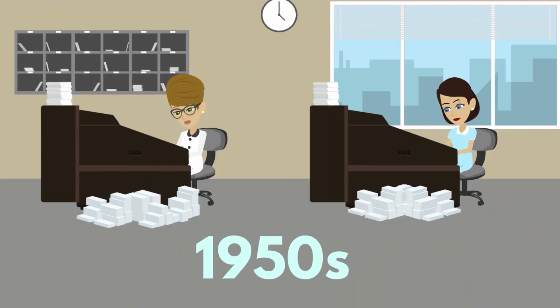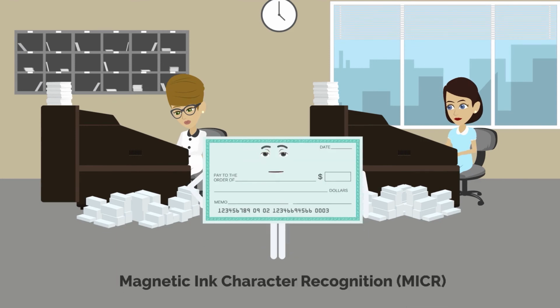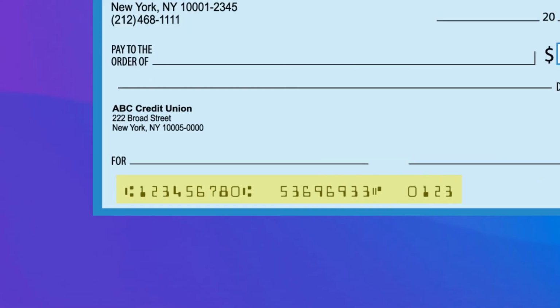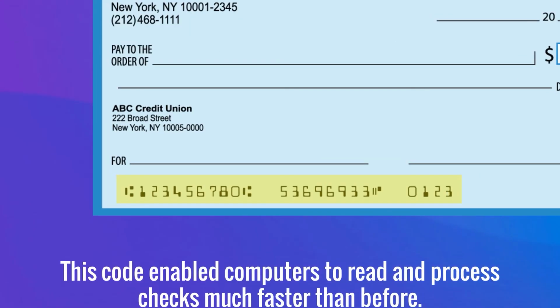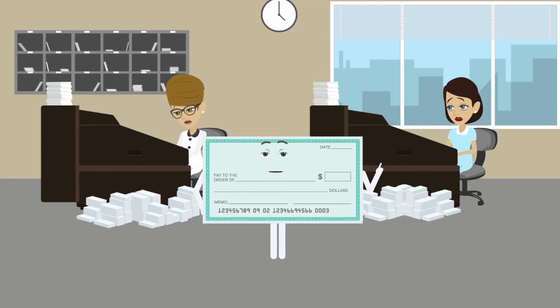By the 1950s, everyone was using checks and banks couldn't keep up with processing all this paperwork by hand. That's when magnetic ink character recognition, or MICR, was introduced. This was the series of magnetic characters printed across the bottom of checks. Remember these? Yep, that's all the routing and account information. This code enabled computers to read and process checks much faster than before. What a relief, because that was hard work.